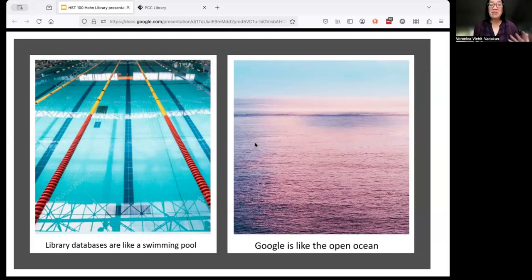or getting your research done, the library databases are really much more efficient because they're cleaned, they're orderly, you know what the rules are. It's easy to find your lane. There is a lifeguard on duty in case you get in trouble.